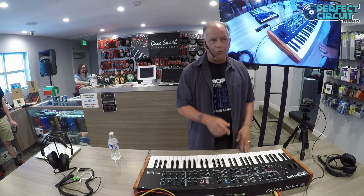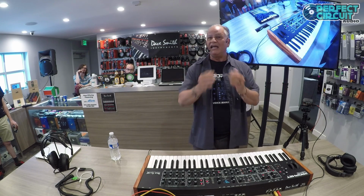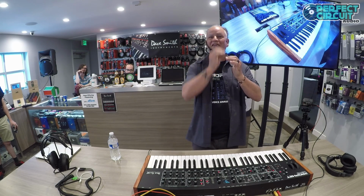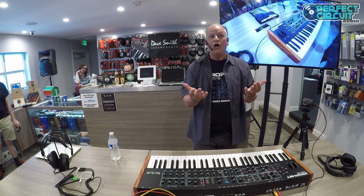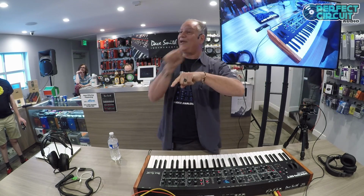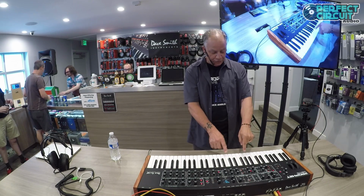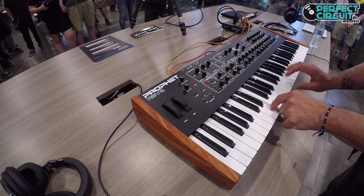So the gated one's more for what you heard, which wasn't a lot of notes, even though it sounded like it. Abrupt changes in the resonance and the filter and stuff will make it sound like it's smacking a new sound, or going immediately with that oscillator frequency to a new frequency sounds like you're playing a new note, but all you're doing is driving a parameter. So that's what the gated sequencer is. The poly one, no, you enter those notes.